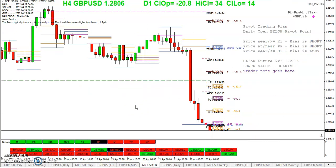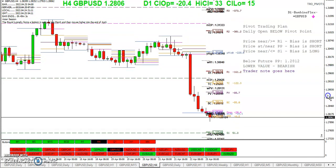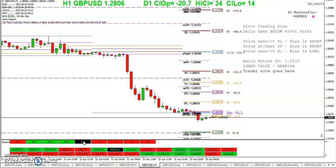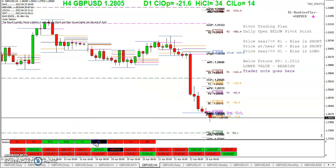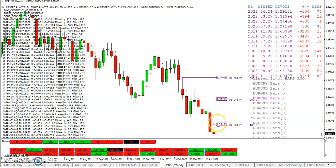Okay, we haven't hit the daily or the weekly pivot, and for that matter, we haven't hit the monthly pivot yet either. It says price near S1, bias long, and where is S1? I don't see it. Let's see, maybe if I go to the hour chart. Oh, here's S1 right here, call it 27.55. We're 50 pips away at the moment. So once again, daily pivot missed so far today. Missed it on Friday. Weekly pivots haven't come near it today. In fact, we're 107, 108 pips away from it.